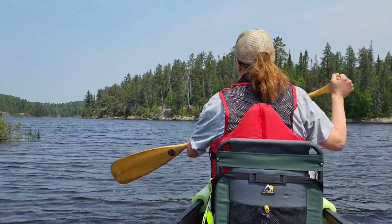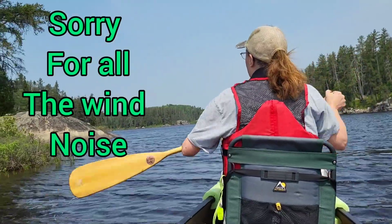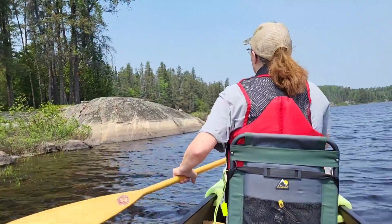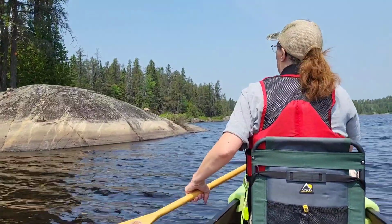Hopefully you can hear me. There's quite a bit of wind. But right around this point here, on this rock, we spotted what looks like a fire pit. So we want to paddle around and see.